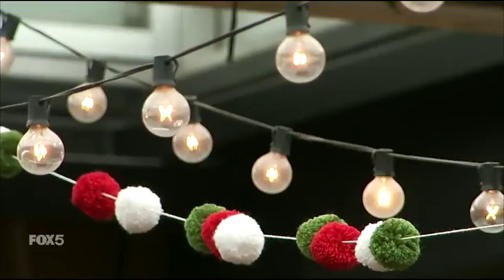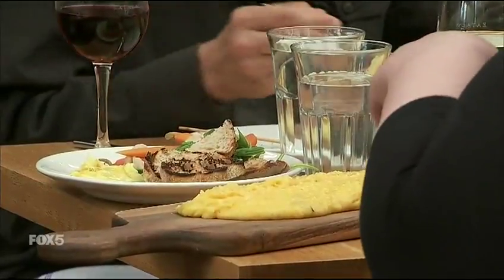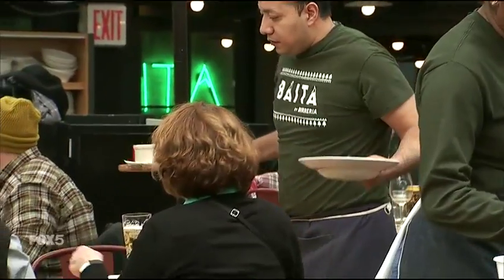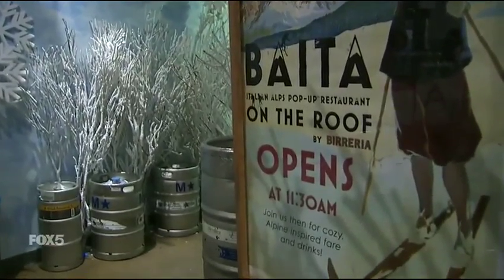We begin on the ski slopes of Italy. Okay, not really, but Baita comes pretty close. It's the perfect place to warm up this winter. Baita, located on the 14th floor rooftop of Eataly in Flatiron. Baita translates loosely into little ski lodge in Italian. It's kind of a celebration of all things northern Italy.